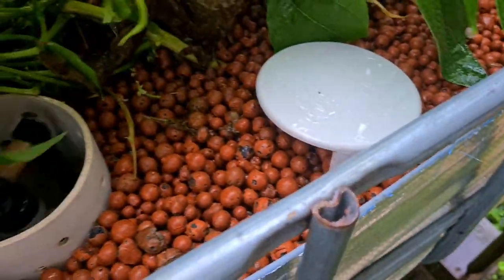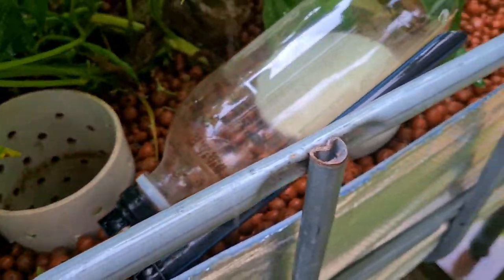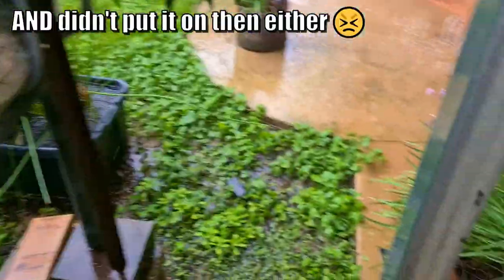Just gonna brave the wet here and take the bell out of this bed as well. Oh, I forgot to put the cap on. And hopefully that will store a little bit more water in there.